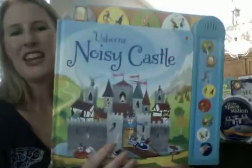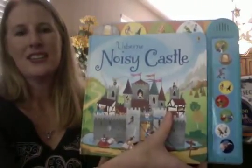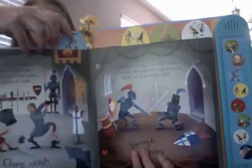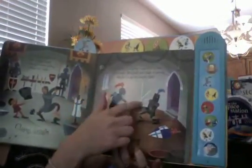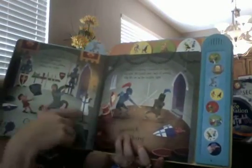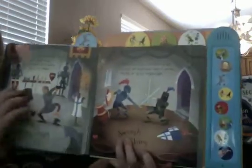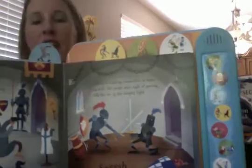This is just a fun one for the little ones as well. The Usborne Noisy Castle. You open it up and you have the little tabs at the top that show you which picture to push to hear what's going on. And of course you have the knight trying to get dressed and the knights fighting. So of course it makes the book very interactive for them. So those are history books for little people.